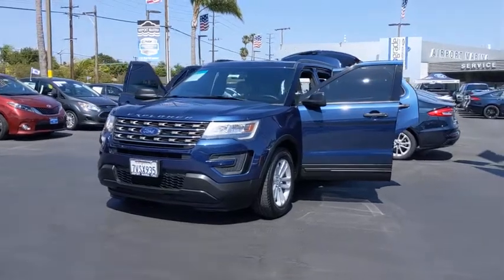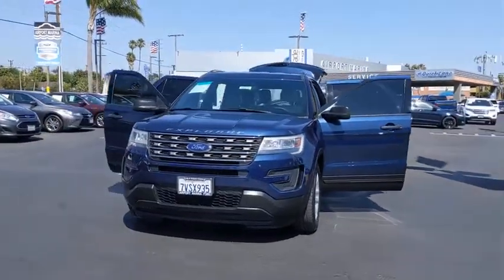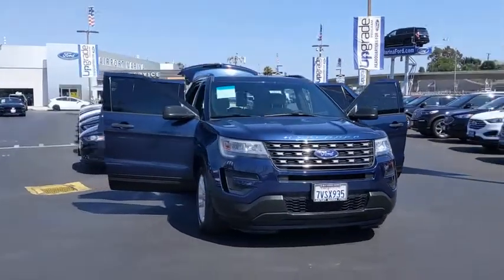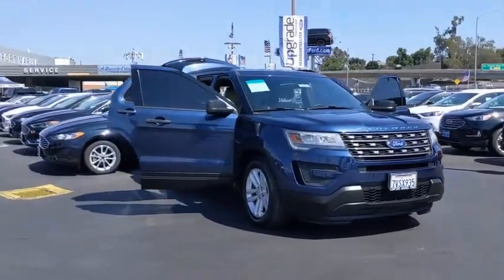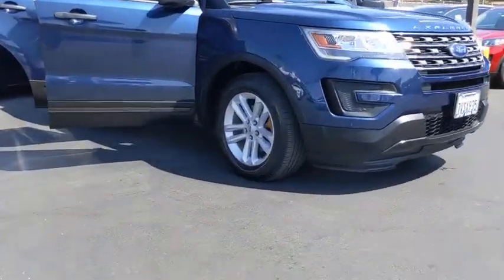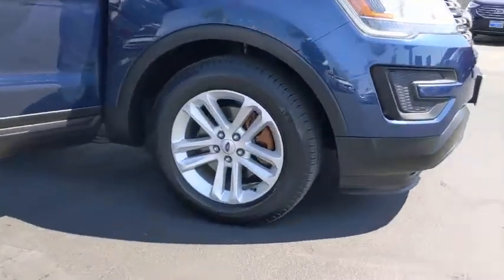Stop by and take a look at the 2017 Ford Explorer. You've got a lot of capabilities to call on in a Ford Explorer. Don't underestimate your choices. This vehicle has less than 25,000 miles. Here are some of this vehicle's great options.